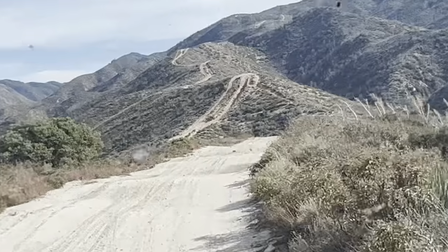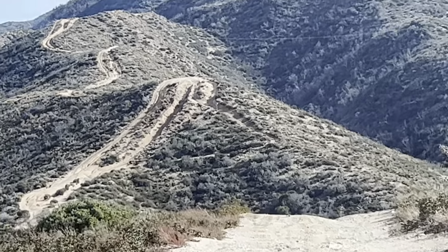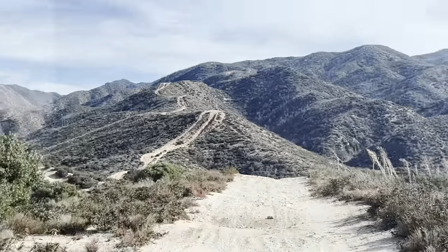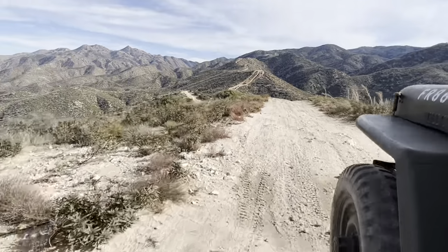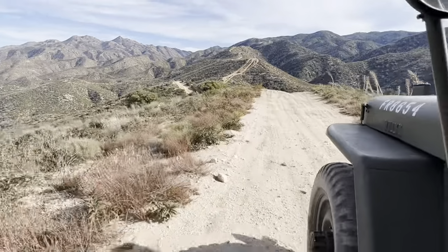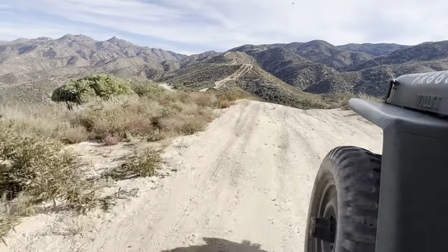I don't know what they give the name to that right side, but the right side is the rough one. It's real loose, and a lot of people flip the rigs there. A lot of motorcycle guys come tumbling down. So we'll go on to the left side.